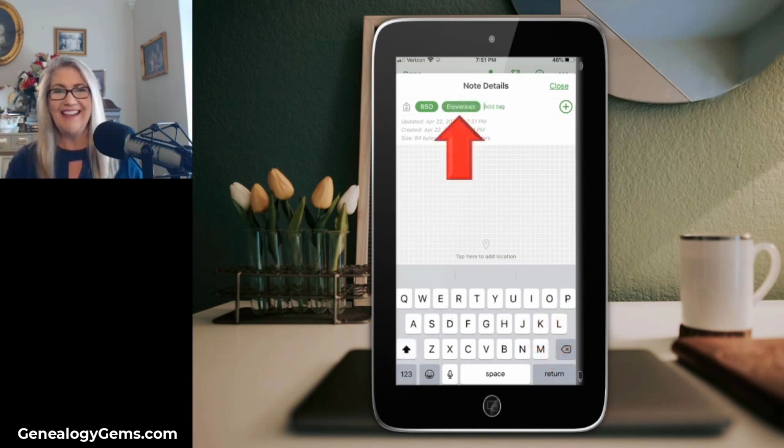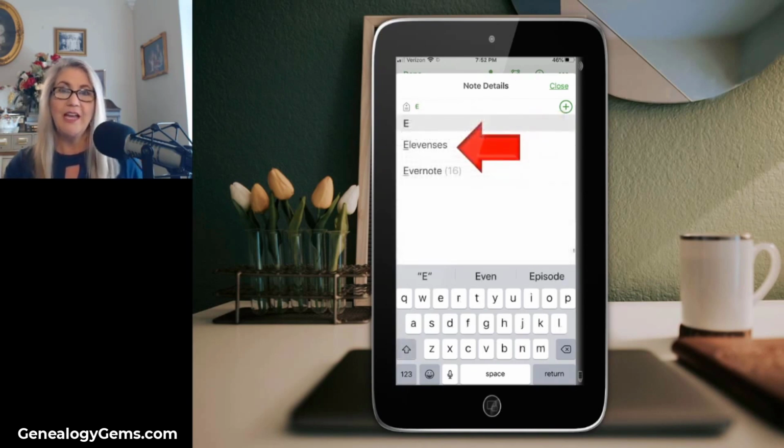Once you do that, then you have an 11s tag. Okay, so we can close that up. If you wanted to see other tags and check the list, you can click the plus sign here in the note, and you can see we now have under E, they'll give you all the tags alphabetically, and under E, you can see we have 11s. So we did create a brand new tag in our Evernote note on mobile.